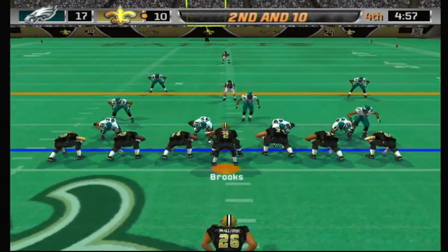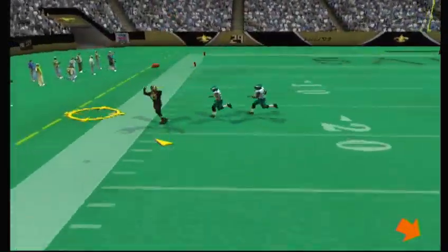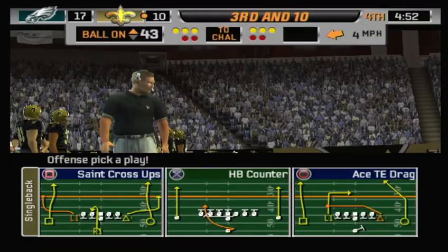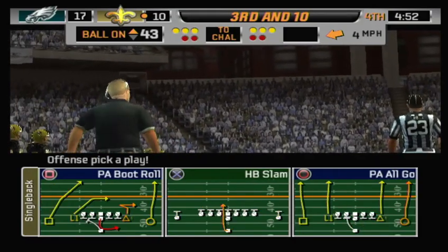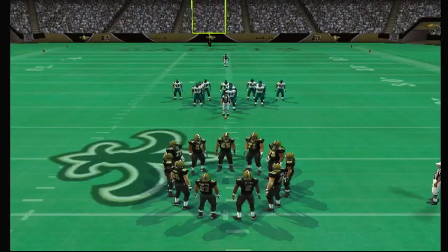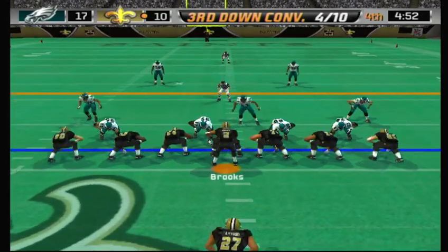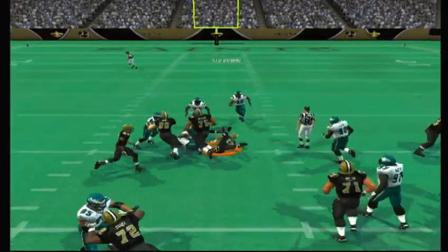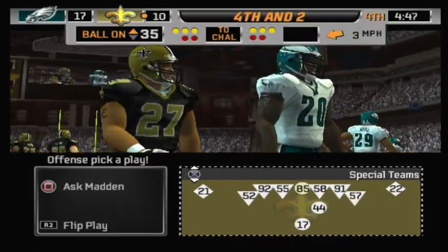Set. Launches it deep to the left. An errant pass that time. Seventh play of this drive. They come out in a dime package. With the carry, brings him down. So they can't get the first, but they might attempt a long field goal.